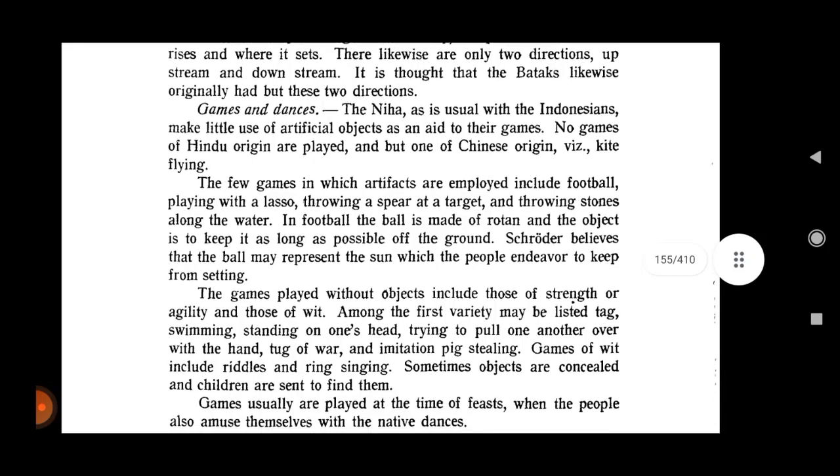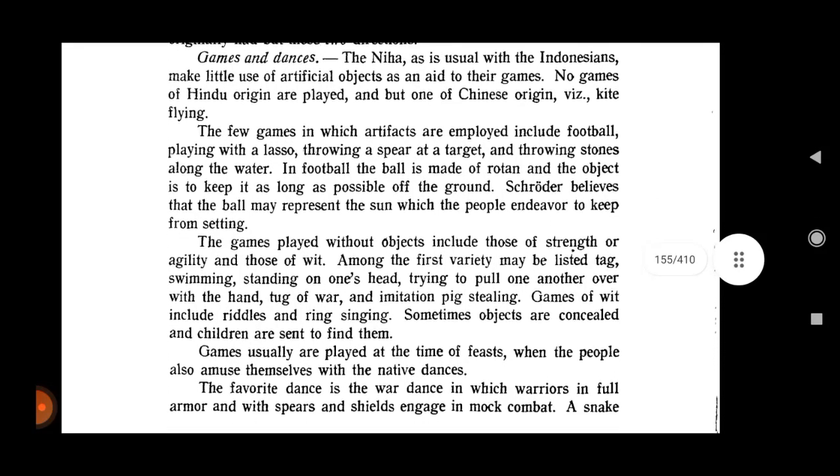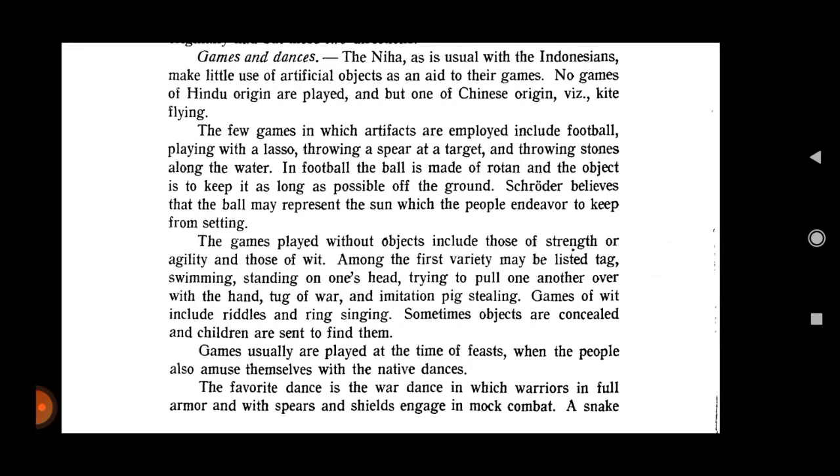Games and dances. The Niha, as is usual with the Indonesians, make little use of artificial objects as an aid to games. No games of Hindu origin are played, but one of Chinese origin, viz. kite flying. The few games in which artifacts are employed include football, playing with a lasso, throwing a spear at a target, and throwing stones along the water.